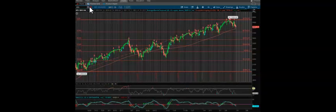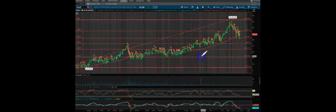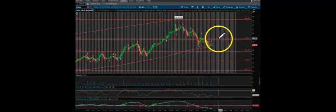So let me go over some of the plays that I have, and talk about some things that they may have coming up for them, or some things that may have happened during the week, and my plan moving forward. Okay, guys, first one is FNGU. As you see, we broke our support, and then we bounced off of our SMA line.